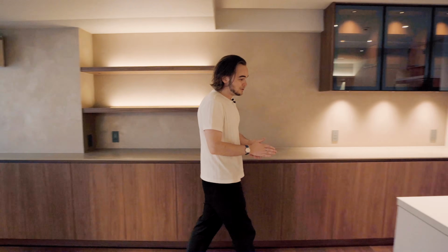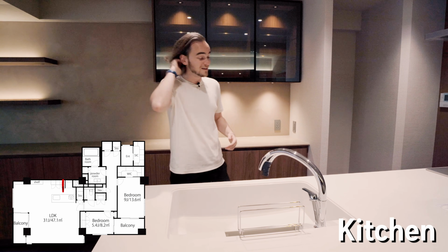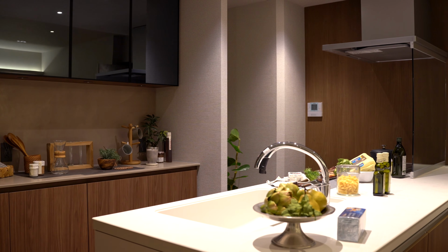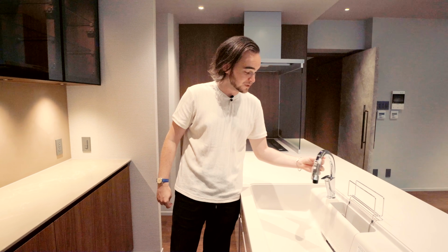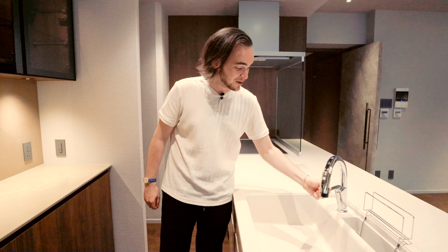And, well, what would a living dining kitchen be without the kitchen? And here is the kitchen. This is a prefab kitchen from Lixil, which is one of the biggest kitchen manufacturers in Japan. And it is probably their highest grade that they make, mostly because of what they did with this sink. They pulled out all the stops and put this thing in here, which I can't figure out how to use.